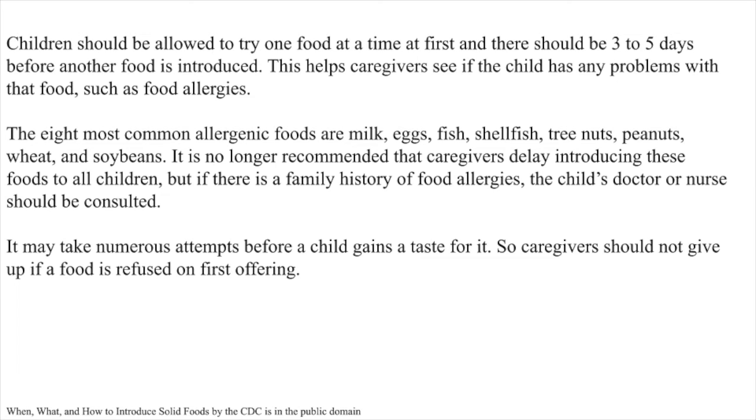Children should be allowed to try one food at a time at first, and there should be 3 to 5 days before another food is introduced. This helps caregivers see if the child has any problems with that food, such as food allergies. The 8 most common allergenic foods are milk, eggs, fish, shellfish, tree nuts, peanuts, wheat, and soybeans. It is no longer recommended that caregivers delay introducing these foods to older children, but if there is a family history of food allergies, the child's doctor or nurse should be consulted. It may take numerous attempts before a child gains a taste for it, so caregivers should not give up if a food is refused on first offering.